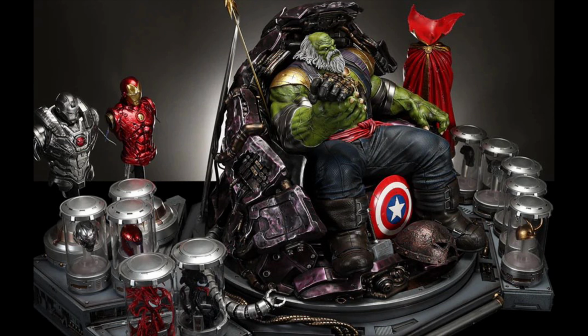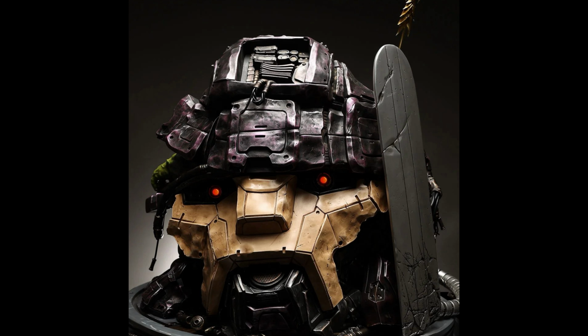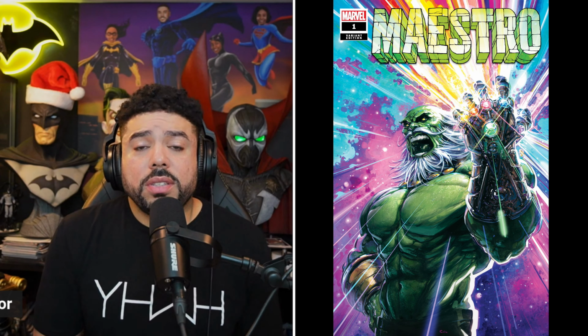It could have been number 1, but I didn't pick this one up because of the footprint. But man, dude, everything about this statue is amazing. The base is a Sentinel head that he's using for a throne, and all of his dominance. This is like the most intelligent version of the Hulk that we got in comics, and he's an absolute beast.